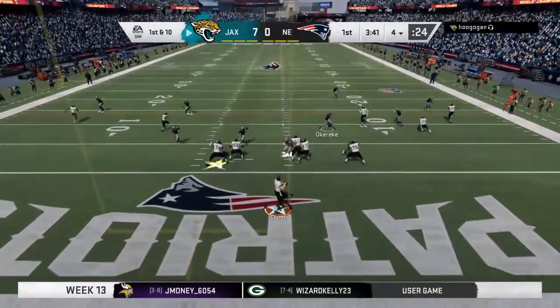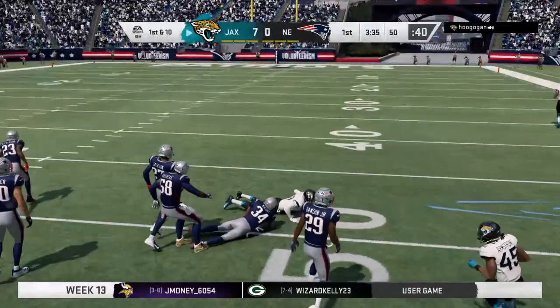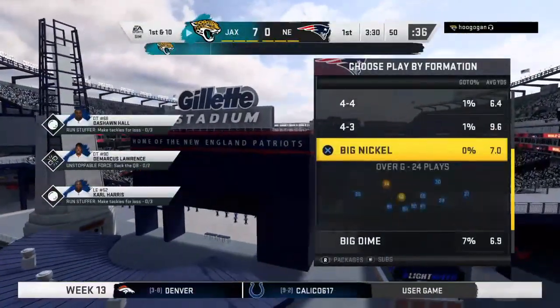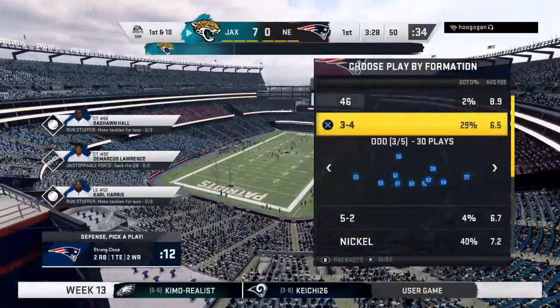Hit it. On 1st and 10, Dunn. He's going to float this one deep right side. And got his man complete. And he'll get it out to midfield. Looks like, yeah, they'll spot it right at midfield at the 50. A big 3rd down play there for the Jags. 47 yards.